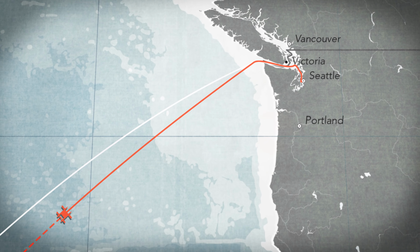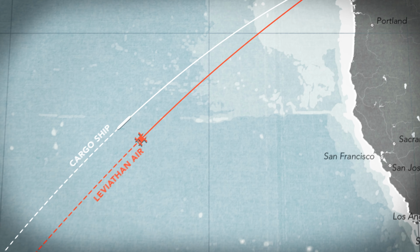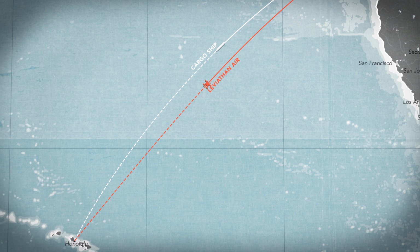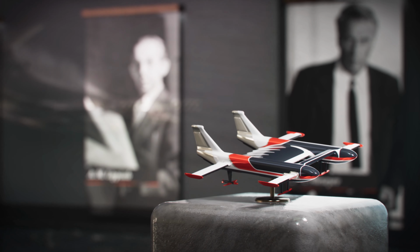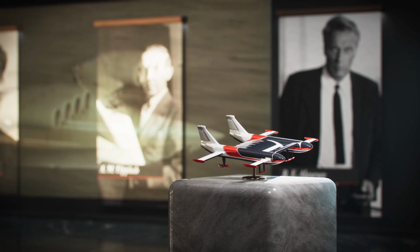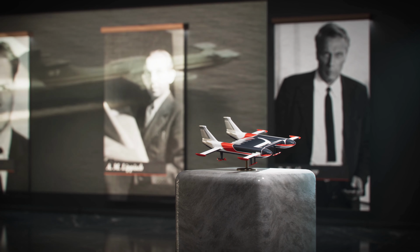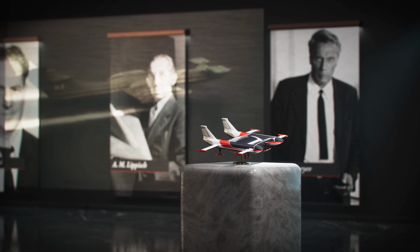Leviathans will transport cargo 20 times faster than conventional ocean-going vessels and at half the cost of air freight. Whether for civilian or military applications, it's time to consider a more efficient, more environmentally friendly, and more economical way to fly. It's time to harness the power of the ground effect.